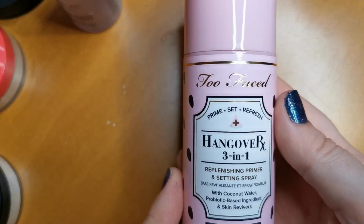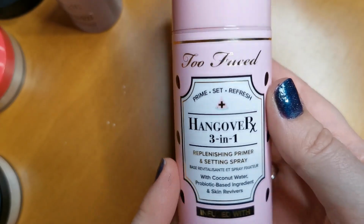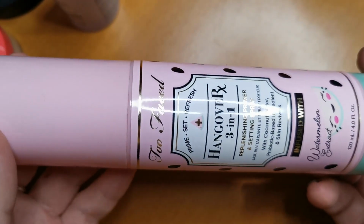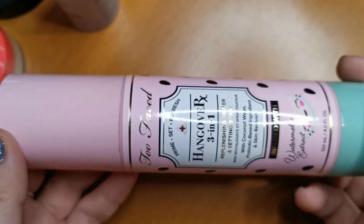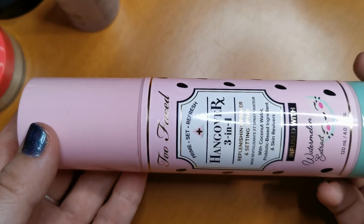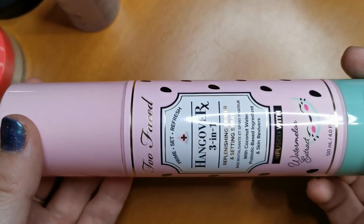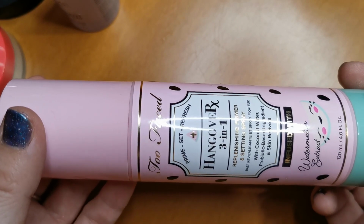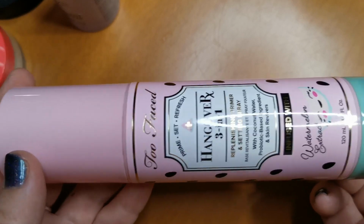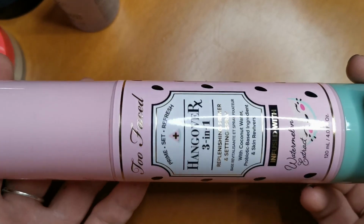And then there is the Too Faced Hangover 3-in-1 Replenishing Primer and Setting Spray. I don't use it as a primer, I only use it as a setting spray. It smells absolutely divine. I love it. I think half the time I use this, it is, sorry, the puppy is trying to play with the cat. He is not having any of it. Anyways, half the time I use this, I use it because I love to smell it. It is really, really good. Yeah, not going anywhere.